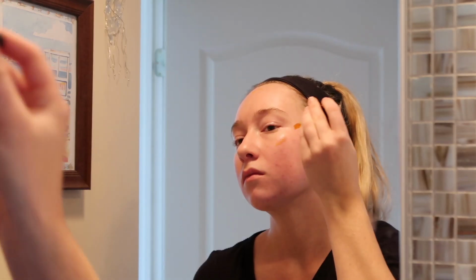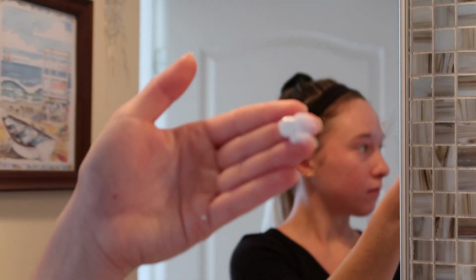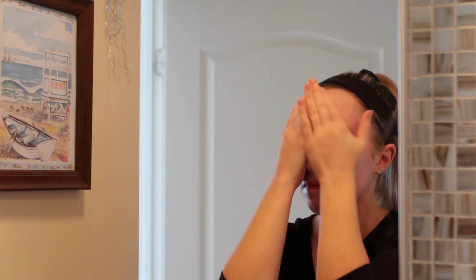I've basically been using this every morning. I just put a few drops on my face and lightly rub it in. Then I apply my moisturizer. And then I apply my SPF, and I feel like it has helped with clearing some of the pigmentation. I do think wearing SPF is also important for that.